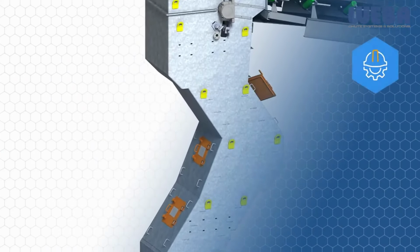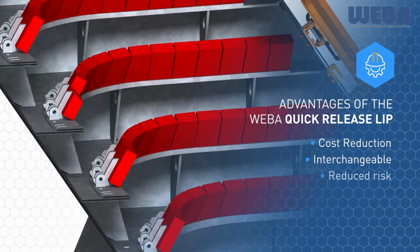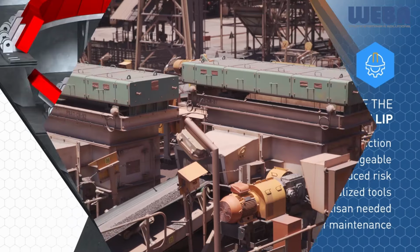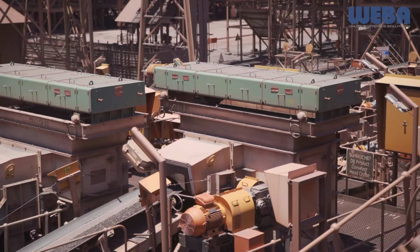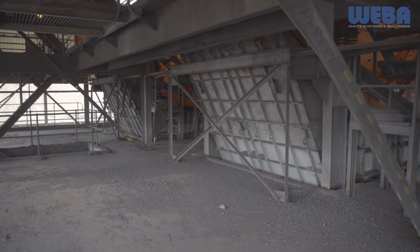Weba Chutes isn't just about the present. They're constantly pushing the boundaries of innovation. Their patented swing mechanism tames the flow of large particles, while their quick-release lip makes maintenance a breeze. From South Africa to Namibia, from diamonds to iron ore, Weba Chutes is woven into the fabric of global industries.